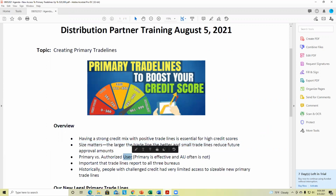All right, third bullet. As I mentioned, there's a difference between primary and authorized users. I suspect all of you know this inside and out, and you could teach anyone about how it works, but I'm just going to cover the basics just to make sure we're all on the same page. Authorized users are considered like a piggyback account. Like right now, I could put you on one of my credit cards, has a $20,000 credit limit, and bam, it would show up on your credit report right away. It'd show perfect payment history, it'd show low utilization.